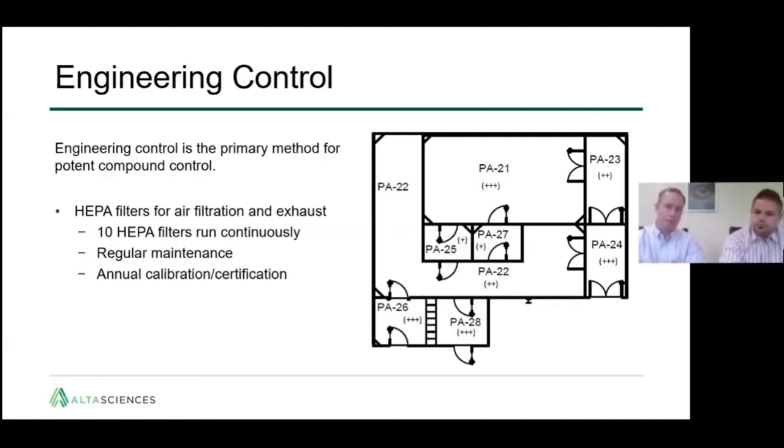And if you look, kind of the PA25, PA27, and PA23, they're all traps, essentially. So going from the grade D area in PA22 to PA21, which is the grade C, and then likewise for the airlock, they actually had to be where the air flows. Right. And that was so that the potential of any potent material leaving PA21 is mitigated. Worst case scenario in a failure situation, it would end up in either the gowning, degowning, or airlock outside the facility. And then we went a step further.